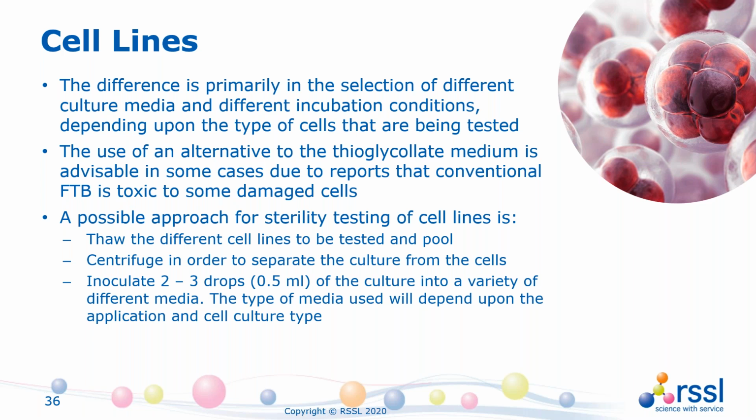centrifuging them in order to separate the culture from the cells, and then transferring about 0.5 mL to the culture medium, or sometimes a variety of different culture media. Again, this will vary very much according to the cell type. Where we have concerns about mycoplasma contamination, that needs to be subjected to a different type of testing. The conventional sterility test is not adept at detecting mycoplasmas.